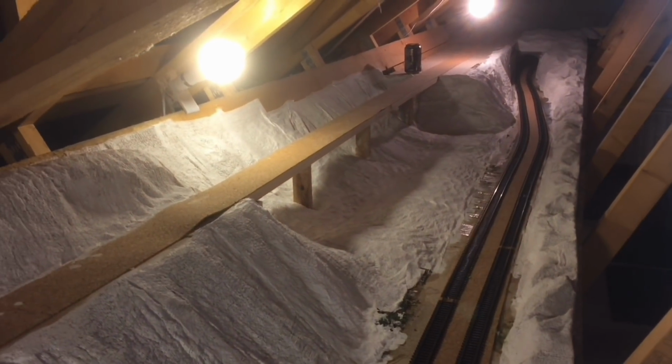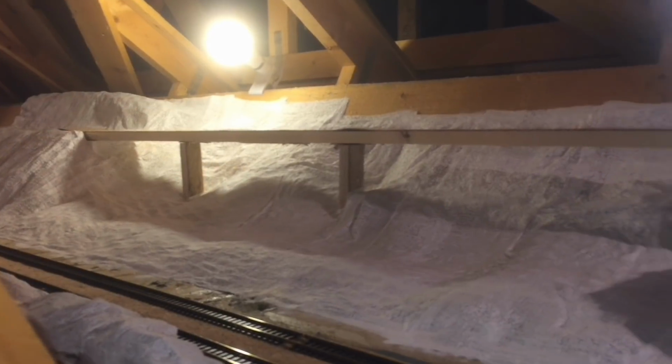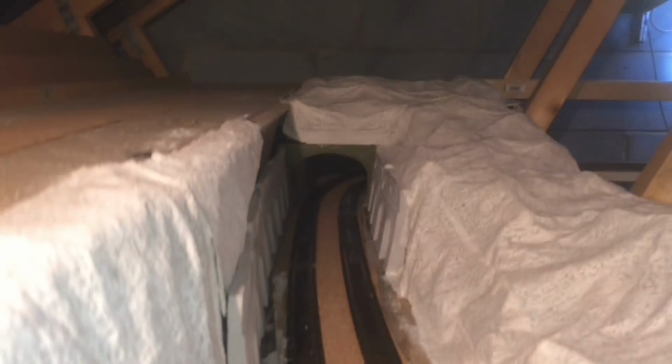Obviously, I say this every time, obviously it's not finished, and this will all be lovely and green. I also have put cork down. One of the areas I went wrong with in the previous layout was because I was on a budget, all the track, pretty much, was second hand, and that worked fine for a while, but after a little while, I had steel track, which just wasn't doing the business really, so I bought all new track and laid it down on cork to stop it from being so noisy.